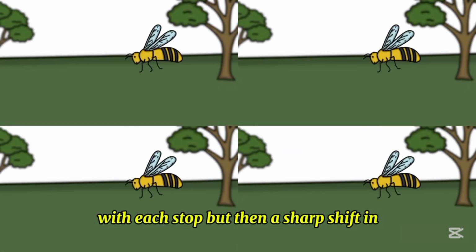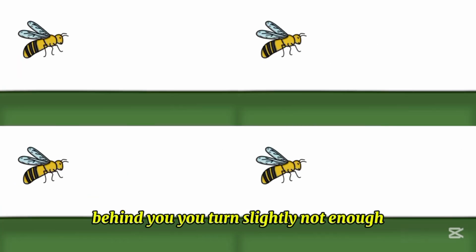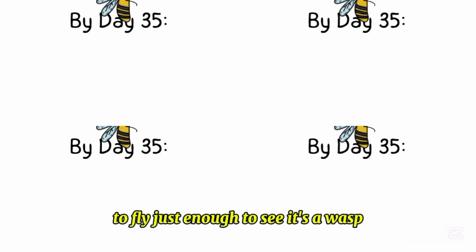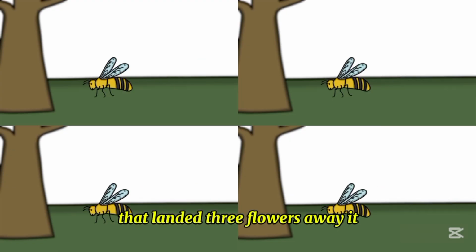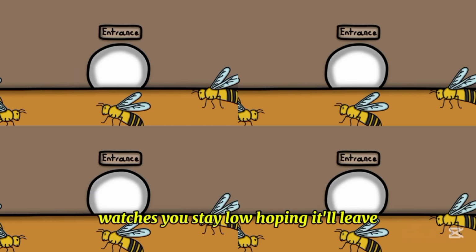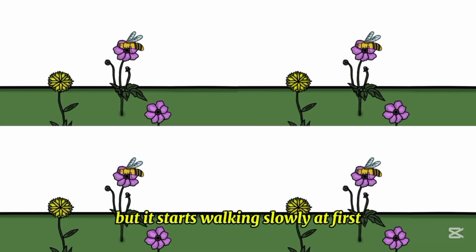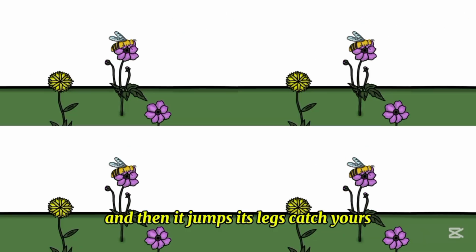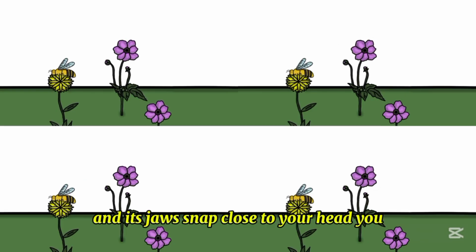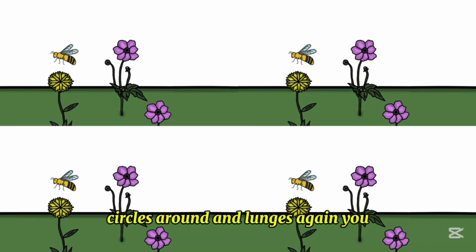But then a sharp shift in the breeze makes you stop. Something is behind you. You turn slightly, not enough to fly, just enough to see it's a wasp that landed 3 flowers away. It doesn't feed, it doesn't move, it just watches you stay low, hoping it leaves. But it starts walking, slowly at first, and then it jumps, its legs catch yours, and its jaws snap close to your head. You kick and push, breaking free, but it circles around and lunges again.